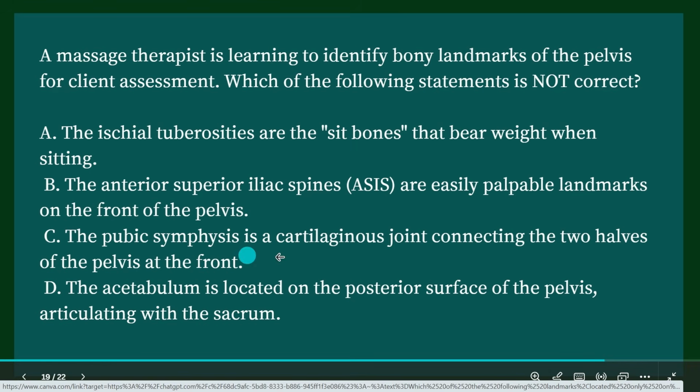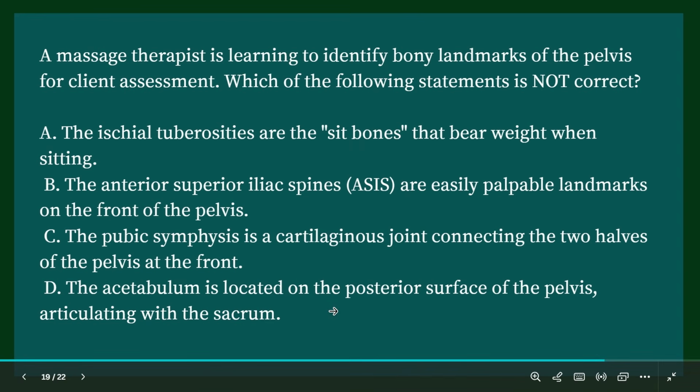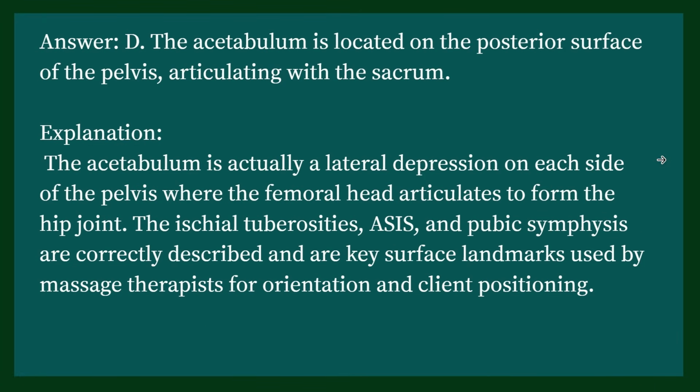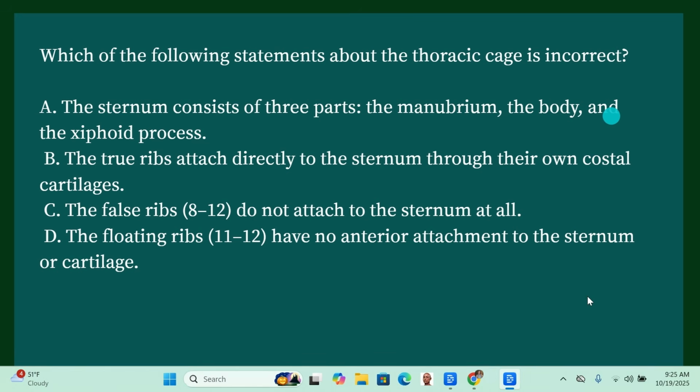Okay. So I'm going to assume that the pubic symphysis is a cartilaginous joint because that seems close to being true. It's connecting the two halves of the pelvis at the front. So I'm going with D. I'm going to circle D as the incorrect answer. Okay, the acetabulum is actually a lateral depression on each side of the pelvis where the femoral head articulates to form the hip joint. The pubic symphysis are directly described and are key surface landmarks used by massage therapists for orientation and client positioning. Next question.